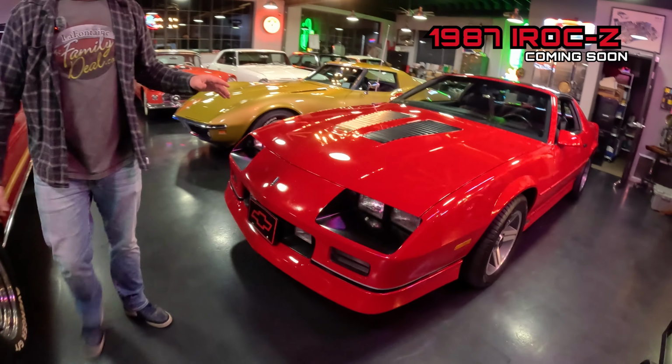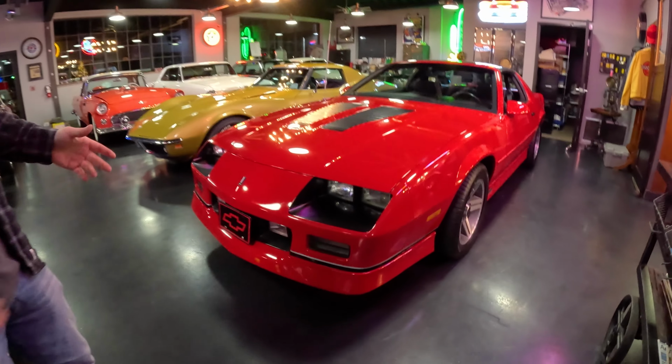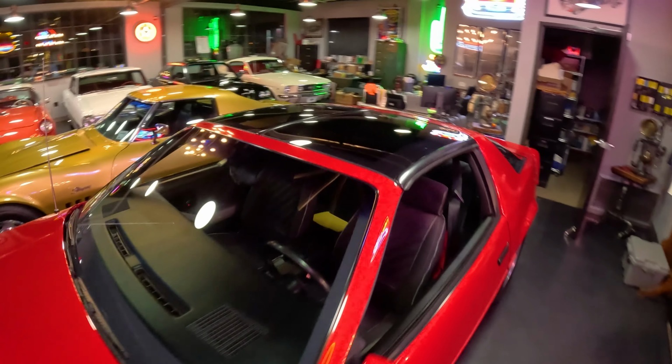This has got a 5.7 liter. It's the L89 with the T-top. Arguably the most desirably configured IROC Z there ever was. And it's a great year too, '87.